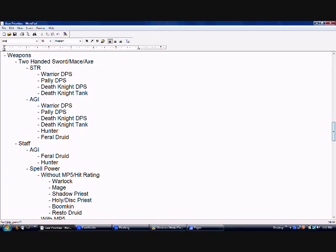Alright, we're finally on to weapons. This can be debated. Like I said, two-handed weapons should go to the people who are going to use them first before just their stats. Same with any gear. Alright, we'll start off with two-handed swords, maces, and axes.